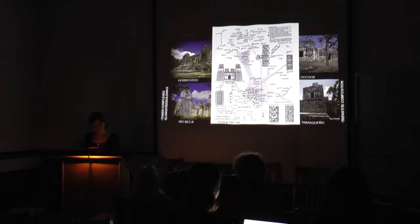Besides, distinctive traits are present all around and at the sites of Zibilnokak and Tabasqueño. Here you can see Tabasqueño, they are located here. In the Chenes region, the temple-type building was erected in the middle of an elongated construction.